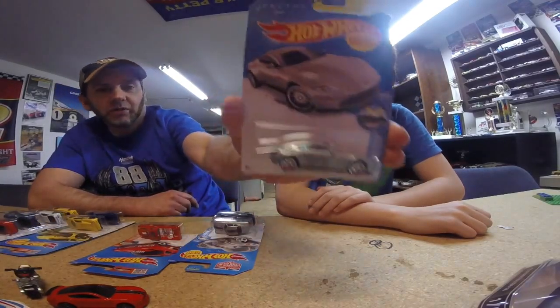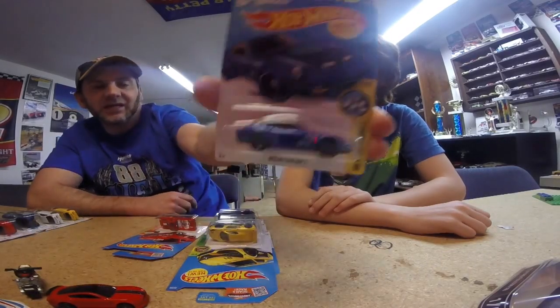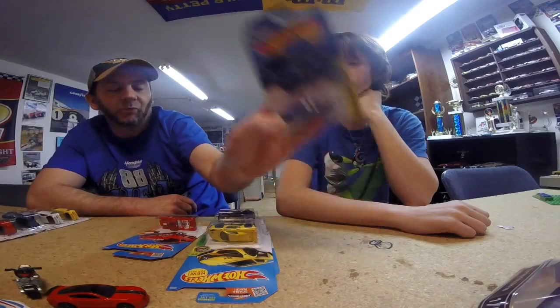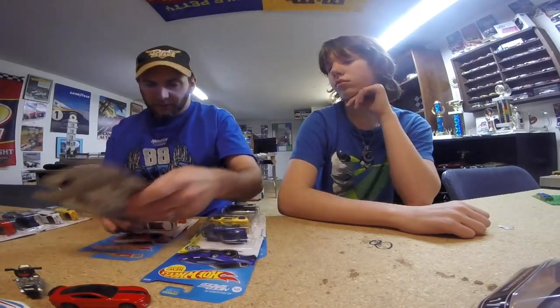New for 2016. We've got the Spectre, Aston Martin DB10, which Elijah has a premium of from the Spectre movie. I could go get it. We've got the Renault in the yellow, which I think this yellow is a lot better than the silver, to tell you the truth. We got the Fairlady Z from the Need for Speed series, which I think is a really cool one. We're still waiting on the white Fuzu Z that's coming this year. We got the Honda Odyssey from this year. We got the Miata, the MX-5 Miata, 2015 Miata, which I really like.